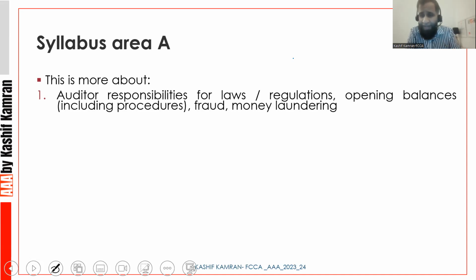Examiner might give you a scenario asking you to identify the client involvement in money laundering or the stages of money laundering, because these have been the types of questions in the past paper. So the number one is what you should be good at.